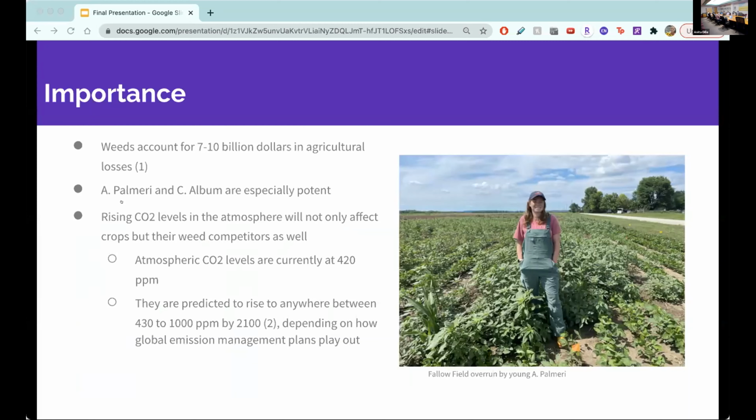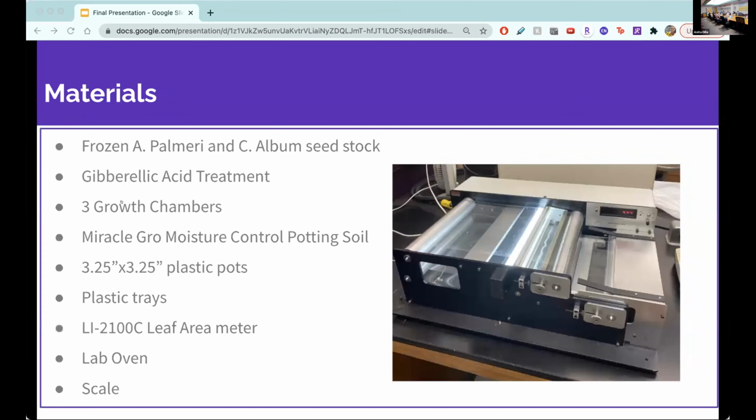take over entire fields. This year, atmospheric CO2 levels reached 420 parts per million, when pre-industrial levels were about 270 parts per million. That is a lot of change there. And depending on how carbon emissions are managed, carbon dioxide levels could reach up to 1,000 parts per million by 2100 in the absolute worst case scenario. And even in the best case scenario, levels will continue to rise.